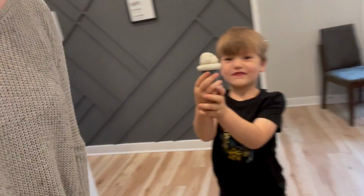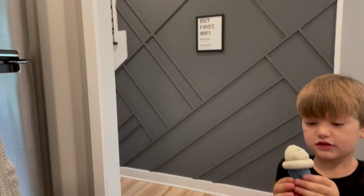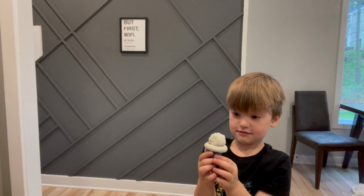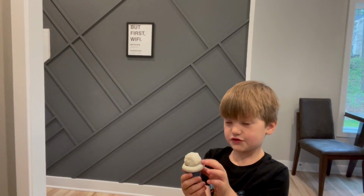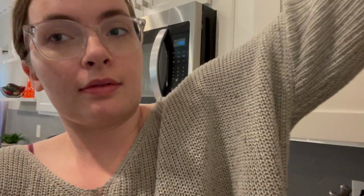That's so cute! What flavor is it? Yeah, what flavor is it? If it's ripe, it's vanilla. Of course. With a blueberry cone? Yeah. Okay.